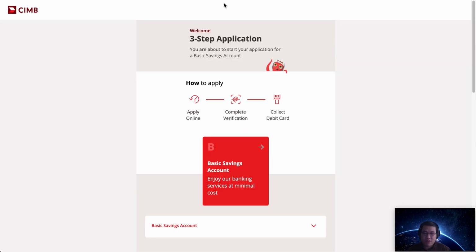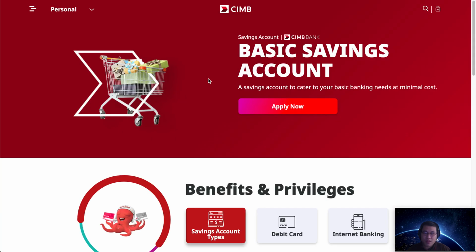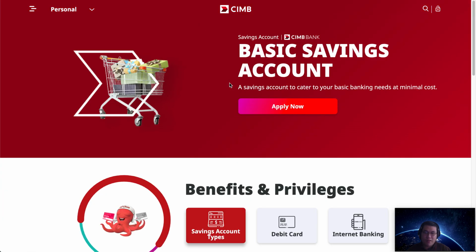And similar with CIMB, of course, first you have to open a CIMB Malaysian account. And then after you open a CIMB Malaysian account, you can request to open a CIMB Singapore account, CIMB Clicks. The good thing about CIMB is that you can link both your accounts together, and you can do transfers between your CIMB Malaysian account and CIMB Singapore account.